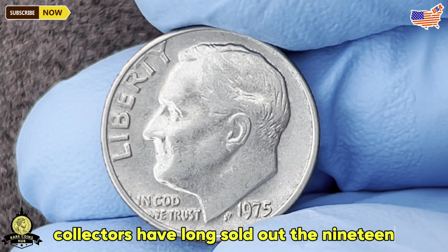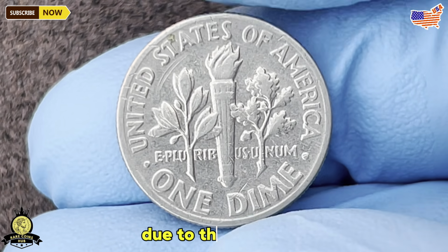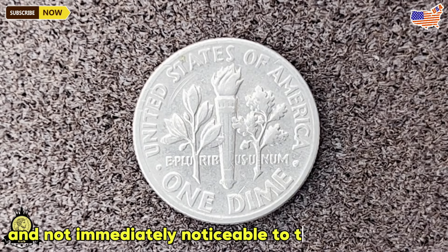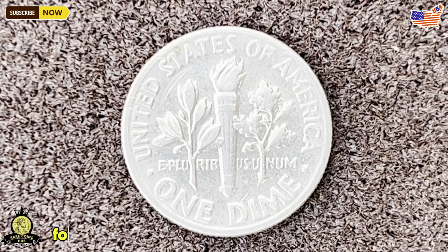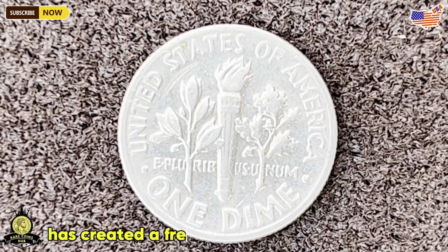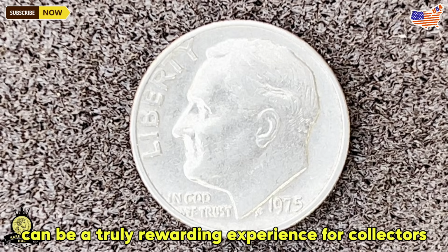Collectors have long sought out the 1975 to 1974 overdate dimes due to their scarcity and the distinctiveness of the error. While the error is subtle and not immediately noticeable to the untrained eye, those who know what to look for can spot the faint "4" from the previous year on certain coins. The discovery of these overdate dimes has created a frenzy in the collecting world, and finding one in excellent condition can be a truly rewarding experience for collectors.